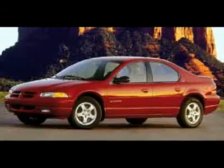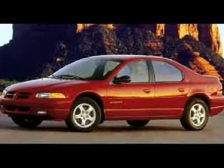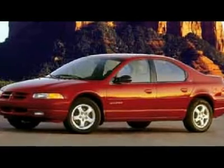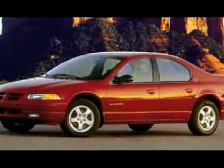Our Stratus is one of the most fun to drive cars in its class. You'll enjoy getting into this Stratus SE and driving it where you need to go. This is a stylish mid-size car with a lot to offer by way of comfort and performance. The 2.4-liter four-cylinder is energetic through all the gears.